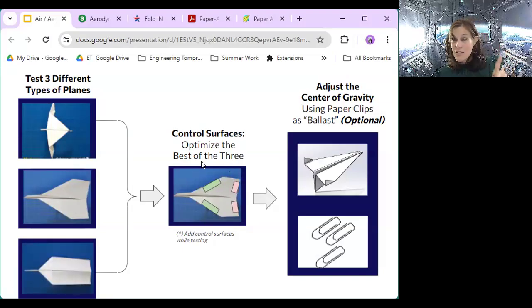And then if you get further than that, you will then adjust your center of gravity by adding paper clips to different parts of your aircraft to see if you can move the center of gravity back to give you a little more lift and hopefully get your plane to go further and longer. I can't wait to see what y'all do.